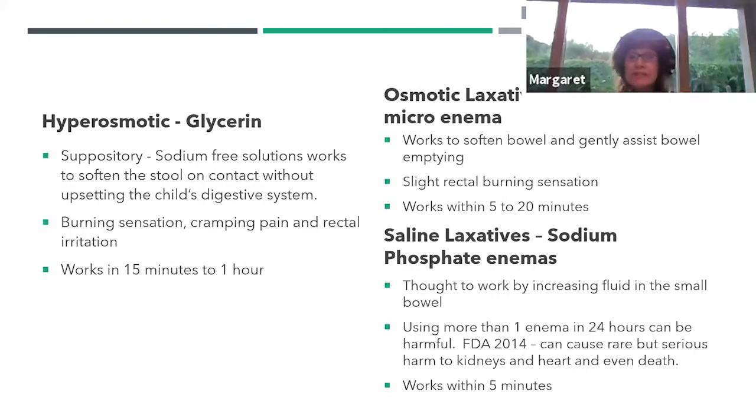You have your glycerin suppositories. Again, they work a little bit faster. The rectal formulation takes 15 minutes to 1 hour to work, and there can be a burning or a cramping sensation.